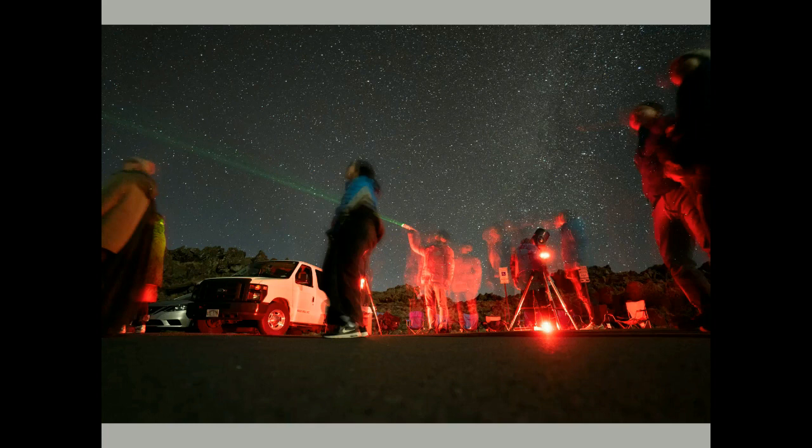But this is Yoshi with his laser pointer, and I think they were actually looking more toward probably the Big Dipper. He was pointing out all the different stars there.